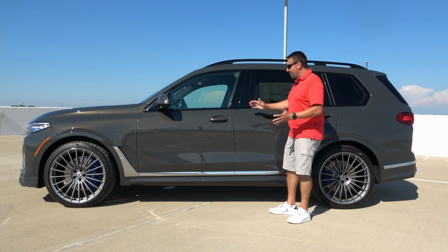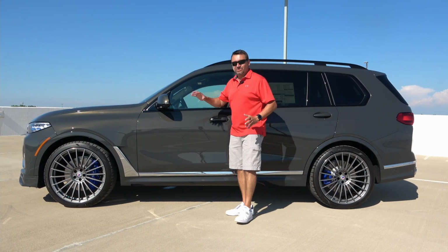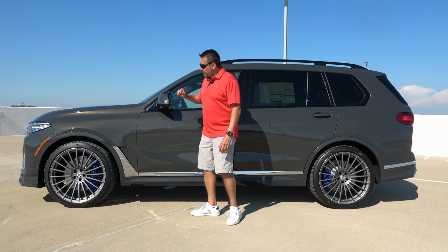First of all, the color of it, it's called the Dravit Gray Metallic, so it looks like one of those flat gray cars, but it does have some sparkle. I hope you could see it when I showed you that on the hood.